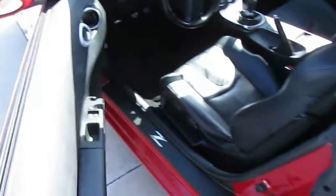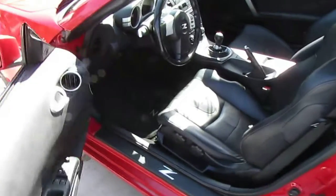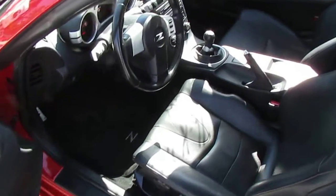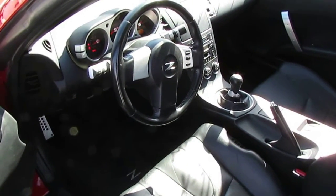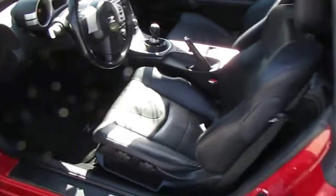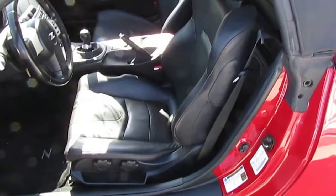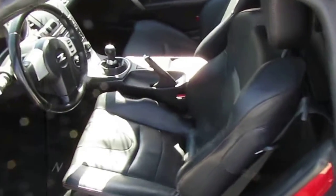Now, folks, I'm going to show you the best I can because I'll be completely honest with you. I'm a big guy and it's kind of hard for me to get in and out of this car. So, 6-speed manual, 76,000 miles. The air is ice cold. No check engine lights, no warning lights. Power seats, front passenger and driver seat, both power.